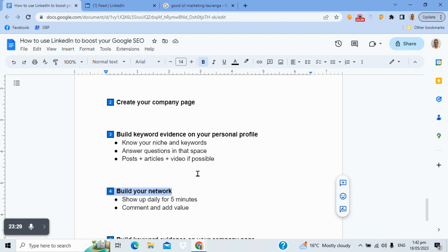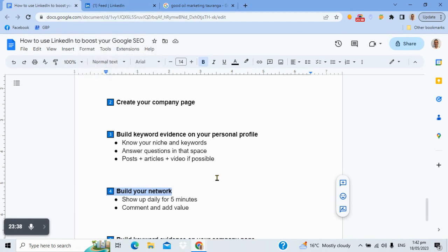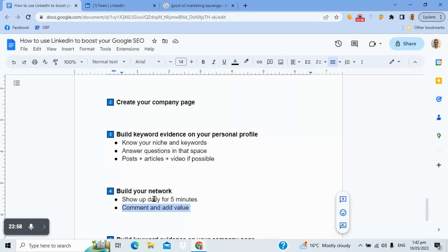So when it comes to building your network, the recommendation I have is to simply do what I call a Jerry Seinfeld, which is form a streak. So do it every day for as long as you possibly can, but only for a few minutes. So go onto LinkedIn, get on there for a few minutes at a time, as many minutes as you can, but at least 5 minutes per time, and simply comment on other people's content and add value where possible. So we're not looking to just go, yay, that's cool. We're looking to just add value and get your name shown.